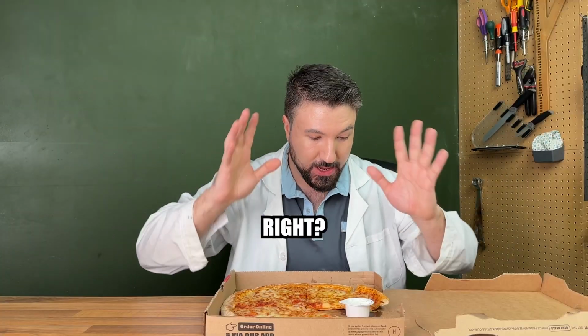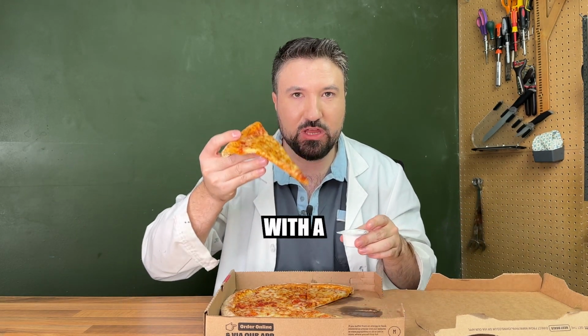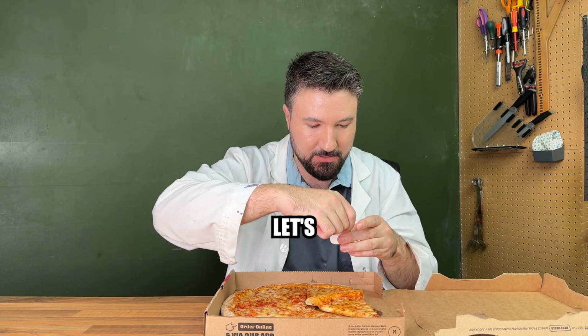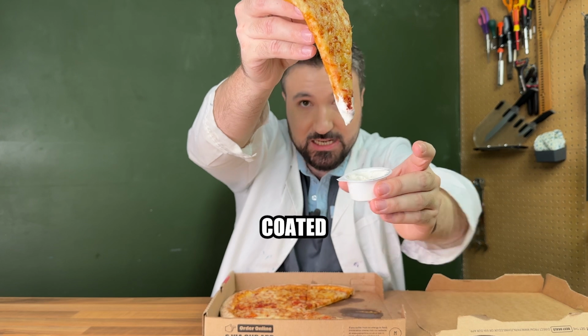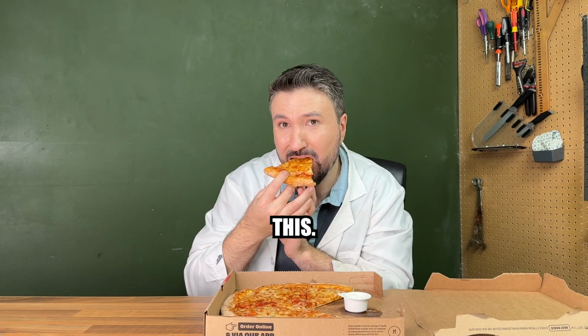Lovely stuff. Right, okay. So we'll grab our slice. I think it's better to try it with a piece of pizza than just on its own. Get rid of that last straggler there. Let's do our dip here. So it's nice and coated there. You can see we've got a good bit on that. Let's try this.